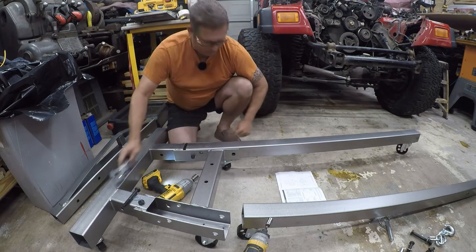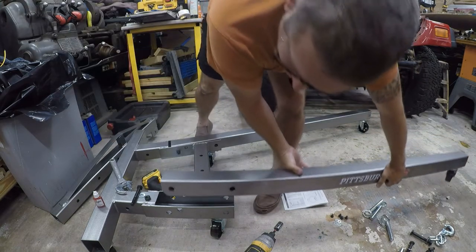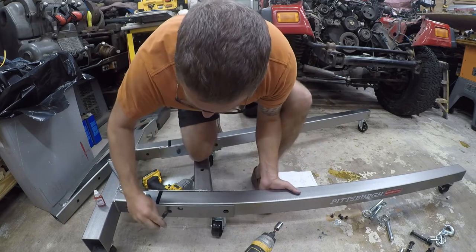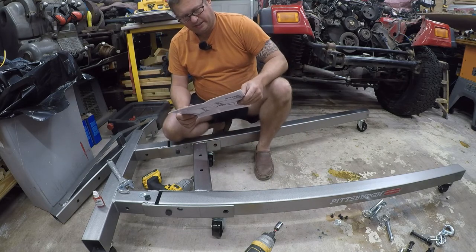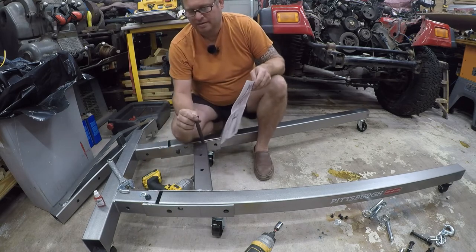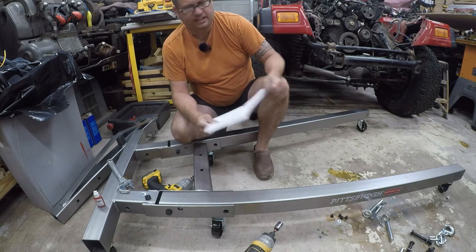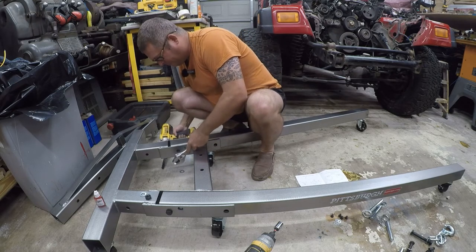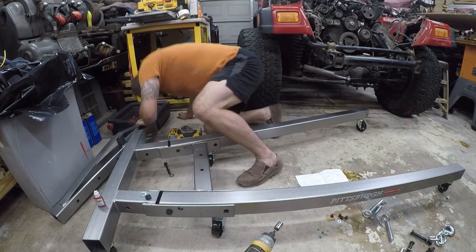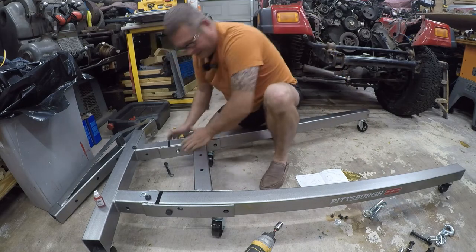All right, that should be good there. It really doesn't take much. And these call for them to go in like that. I want to look at something real quick, because that sure is a lot of play. Yeah, you know what? These are supposed to be pins, not bolts. The bolts are for something else. So, not a big deal. That makes more sense to me.